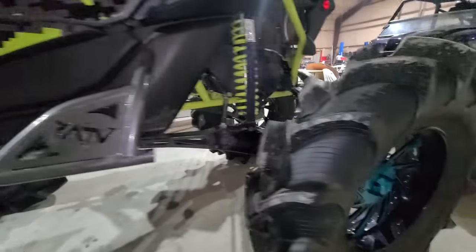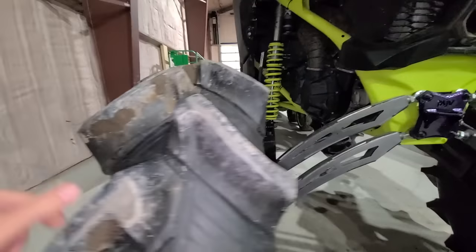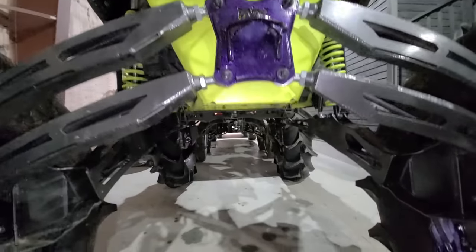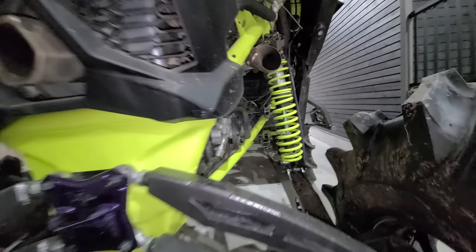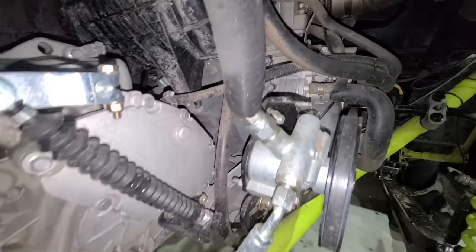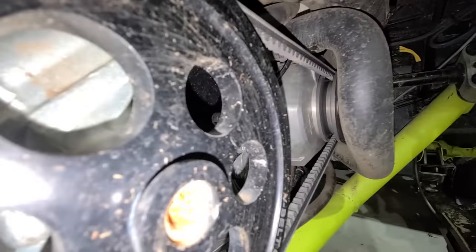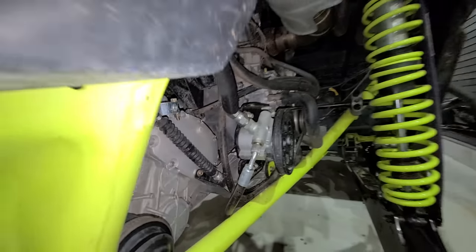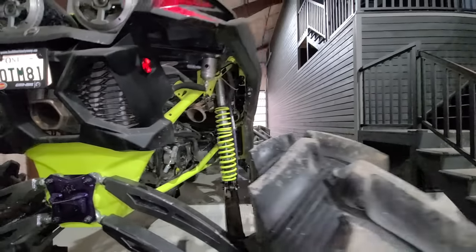Some tree kickers, giant rims, giant tires, 63-inch tires. He's got to be 36 inches of clearance here. What's really cool is that this is the power steering pump that powers the ram up front. It's really cool how it comes off the motor and drives that. So yeah, it's just an absolute freaking beast.